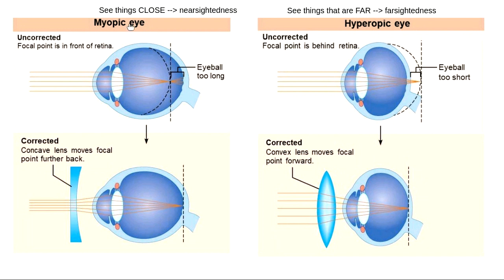Nearsightedness, myopia. Farsightedness, hyperopia. In both of these conditions, what is the same about them? What's the big picture? What's wrong in both of the conditions? Do you remember? Yes, so the biggest picture, light doesn't focus on the retina.